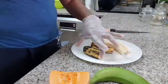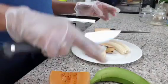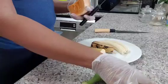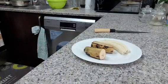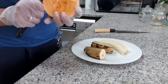I've already washed the plantain. Yes, and now I'm gonna be peeling my pumpkin. Yes, guys.